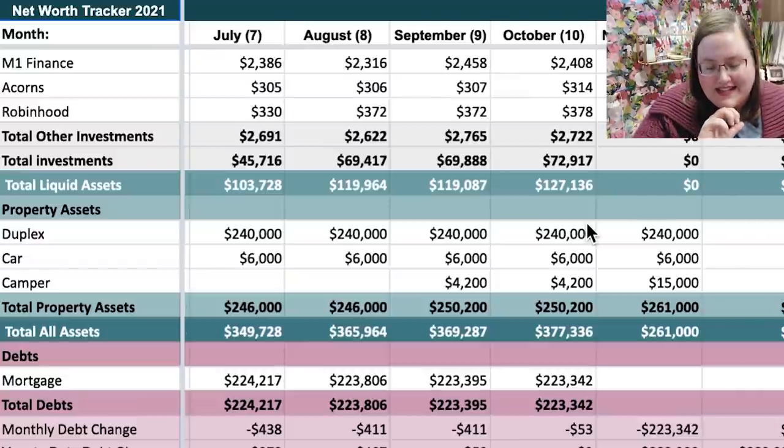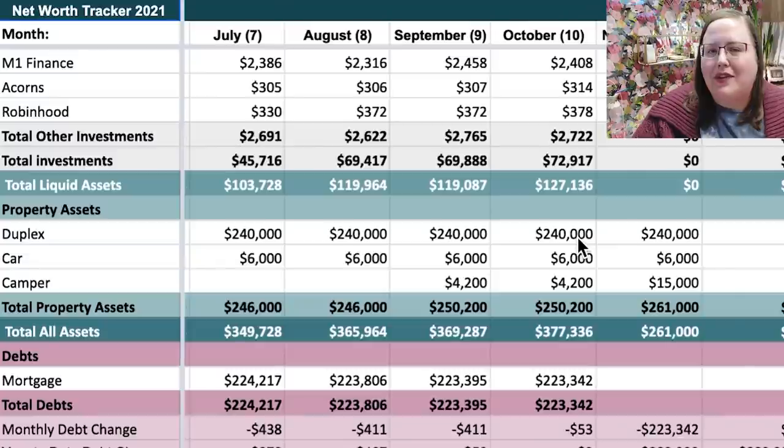Next, my property assets. So we've added a third line here, which is kind of cool. I'm still only valuing my house at 240, even though it's probably worth closer to 300 now, and my car at 6,000, but I have added in the trailer, which I'm guessing is worth at least as much as I bought it for. Next month, you can see that I actually am valuing this trailer at 15 grand because I think I could really easily sell it for 15 grand, like easy peasy, because it's done now. Can't wait for you to see it, I really can't.